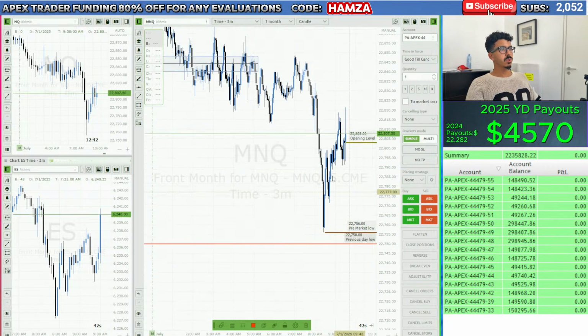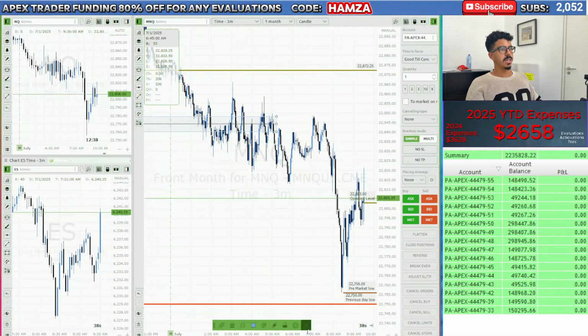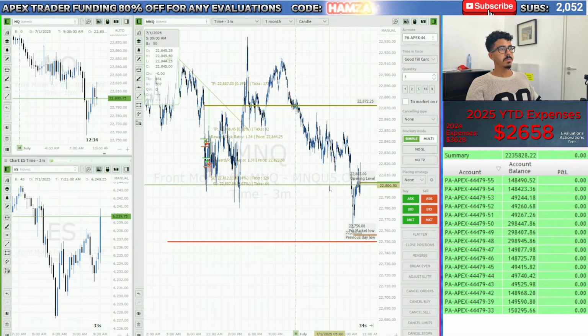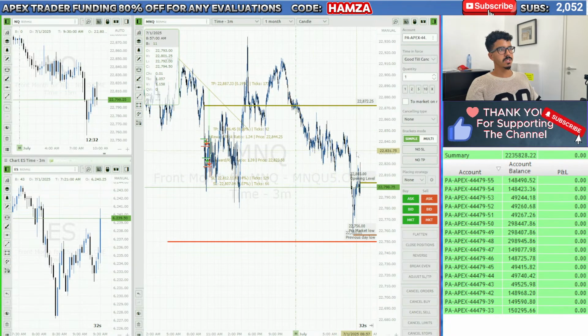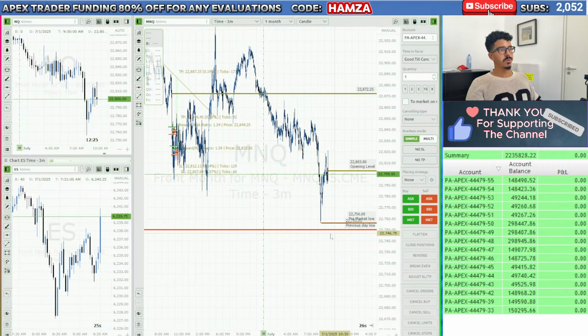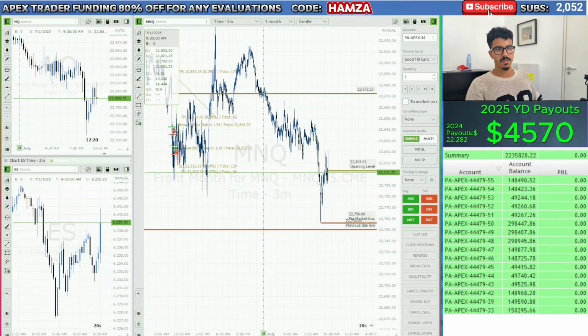Terrible PA day. Price action during pre-market has been horrible. Look at this. Maybe today we're going to have better price action. All this happened before, so hopefully we're coming lower. We grab both of these lows, and then we look for a beautiful long. That will be so sexy.